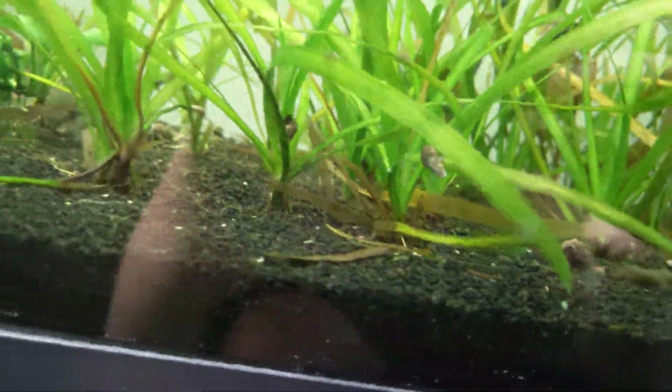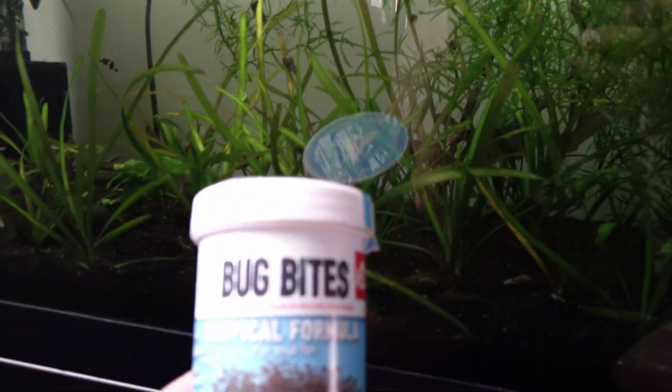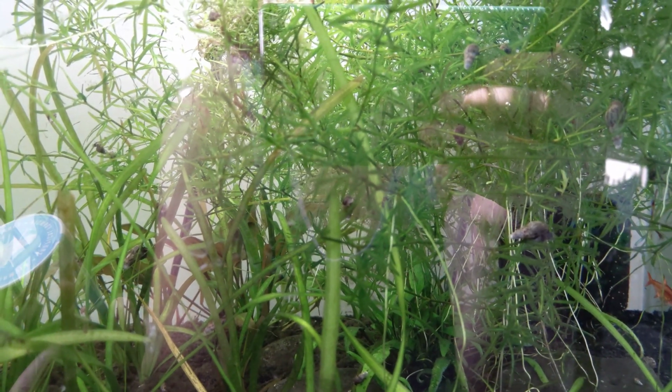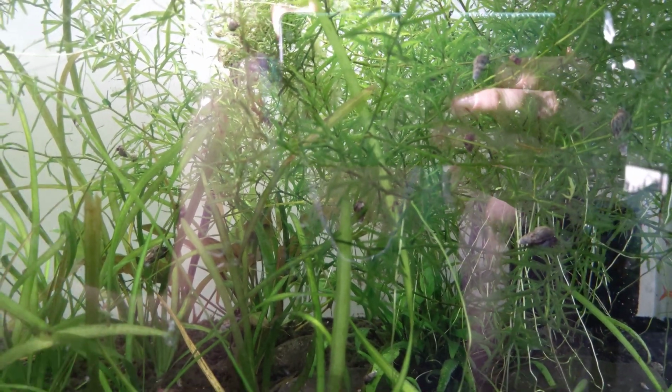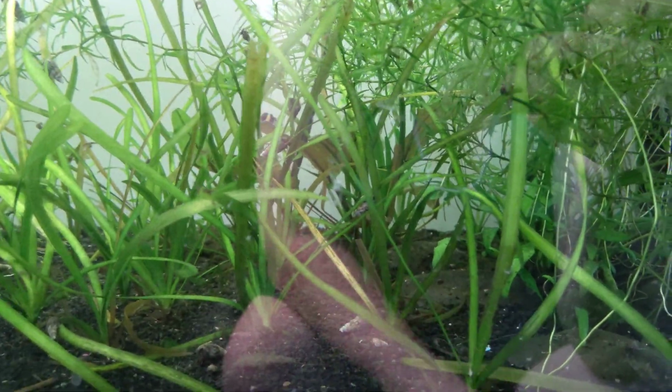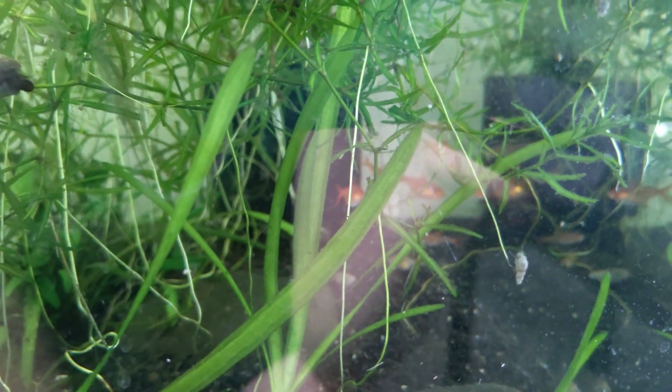Here's what they are right here. Let me just nab them. But ever since I've been feeding them these, they've just really turned around. It's made out of like 100% flies or something like that. Crushed up insect larvae and salmon recipe. So I imagine these guys must be carnivorous, because since I switched over from the flakes, they've just been doing so good. And that's all I'm going to say.